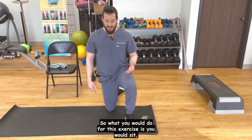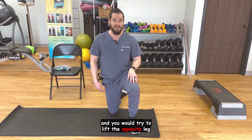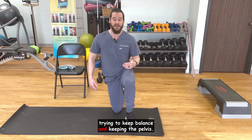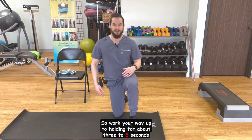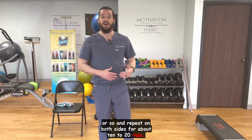So what you would do for this exercise is you would stand on one knee, and you would try to lift the opposite leg up and hold for as long as you can, trying to keep balance and keeping the pelvis stable. So work your way up to holding for about 3 to 5 seconds or so, and repeat on both sides for about 10 to 20 reps, about 3 sets.